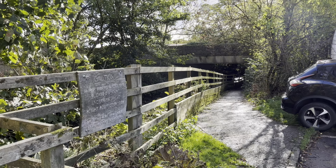But we'll try and get a bit closer down because you can walk down to it. It is slippy, mind. So I'll just show you now the path. It does get a bit slippy. But we'll try and make our way down.